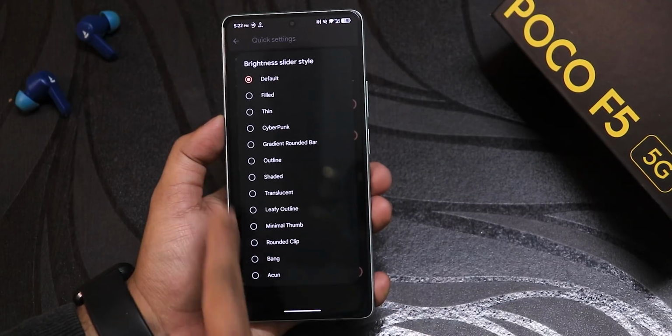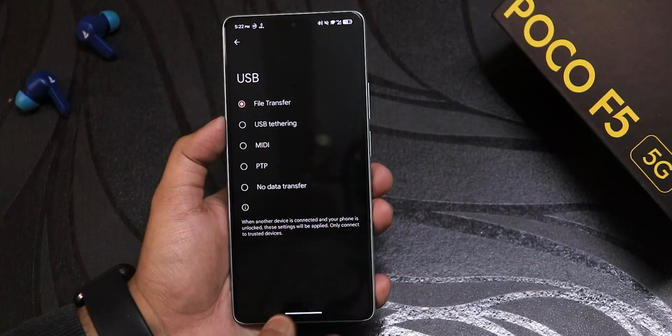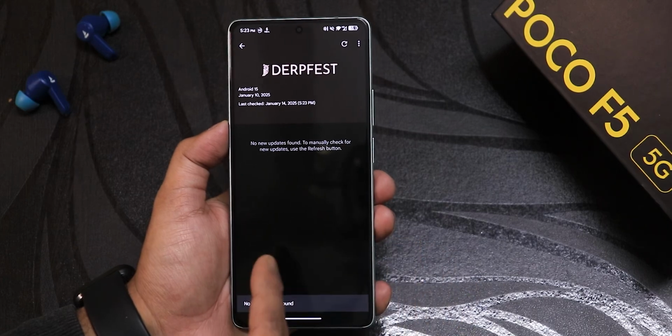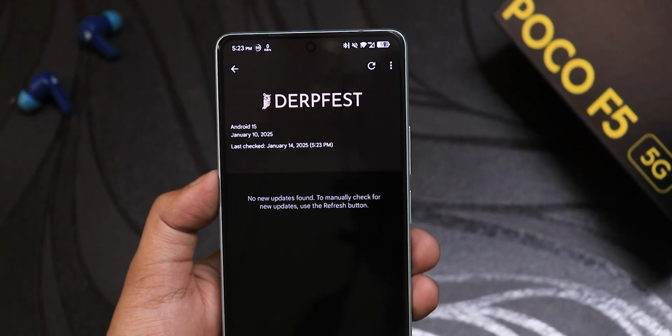And we have the brightness slider style changing option as well, and just notice the amount of options, it's great. We also got the USB configuration. You can change it to file transfer if you would like to. We have the Derpfest updater, and right now the updater from now on should be working perfectly fine. And here it shows the current build date, I guess.